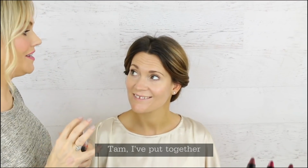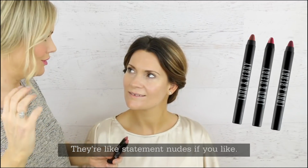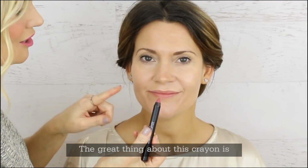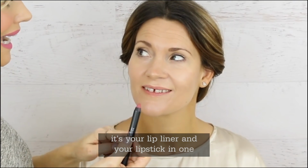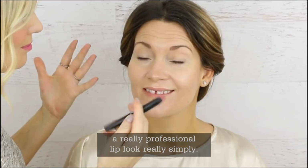Tam, I've put together this really lovely trio of lip crayons. They're like statement nudes, if you like. The great thing about this crayon is it's your lip liner and your lipstick in one, so you can create a really professional lip look really simply.